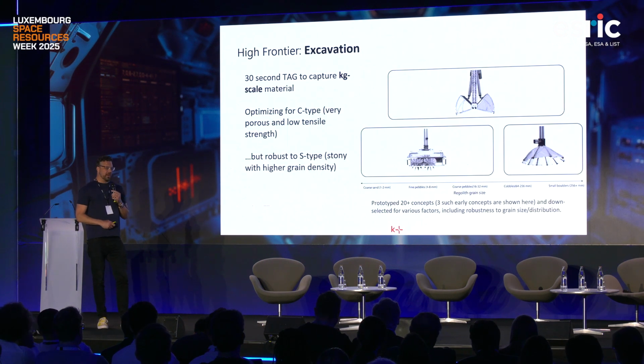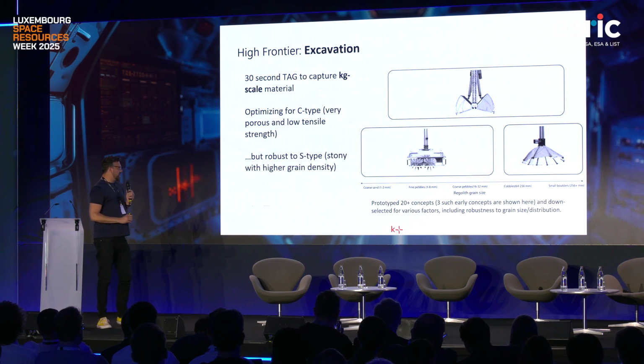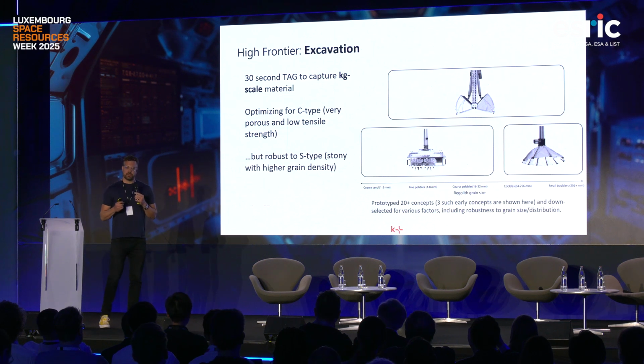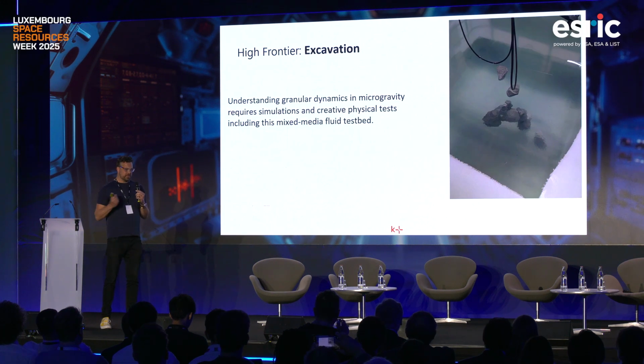So we need to figure out mining technology. Well, this is just some early concepts here, but trying to showcase the fact that we have to think about a variety of factors, including conditions on the asteroid we have no idea about. And so we're iterating quickly. We're looking at carbonaceous asteroids as a source of water, and we're trying to test things in microgravity. That's a very difficult thing to do here on Earth.